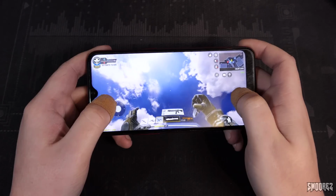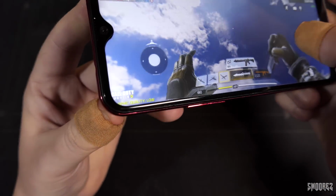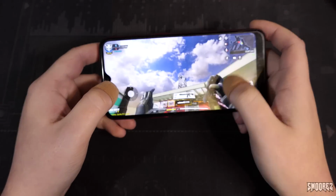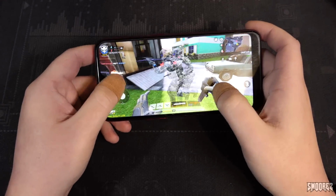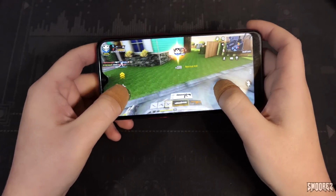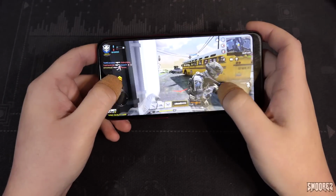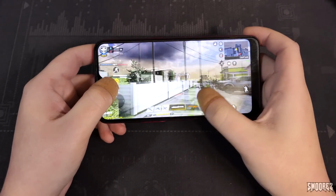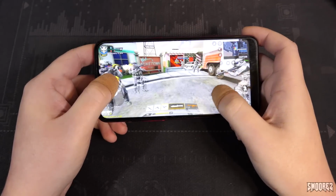Obviously, if you look up into the sky, it's fairly good. You can also see it's slightly cut off just there. But then you look at the ground and all the textures and stuff, and it starts to lag a little bit. I mean, we've got a lot of AI bots on screen. I just stabbed him, that's fine. But yeah, you get the idea. Look, gaming is actually reasonable on this so far. But still, I wouldn't use this as a daily driver, obviously.